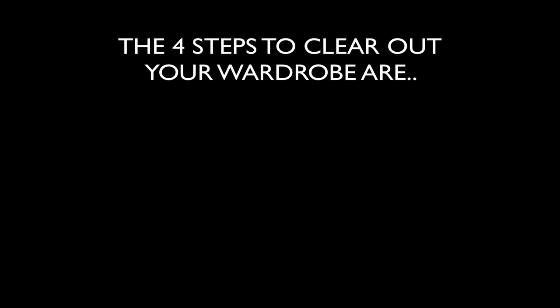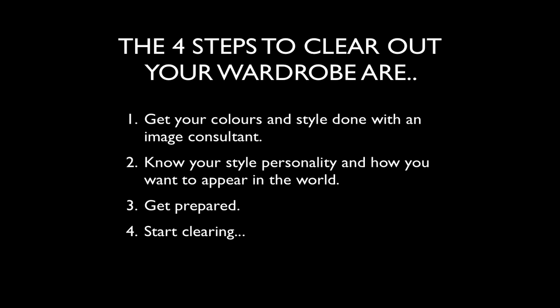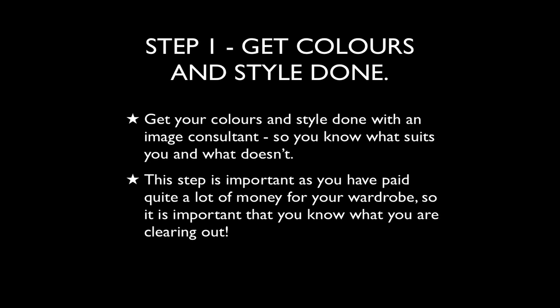So the 4 steps to clear out your wardrobe are: get your colours and style done with an image consultant, know your style, personality and how you want to appear in the world, get prepared and then start clearing. So the first step, get your colours and style done. Why is this important? Well, because you've actually spent quite a considerable amount of money on your clothes. So it's important to actually do your colours and style so you actually know what suits you and what doesn't. So then you're actually not just throwing out clothes for the sake of throwing them out. You're only throwing out clothes or donating clothes that don't suit you anymore.